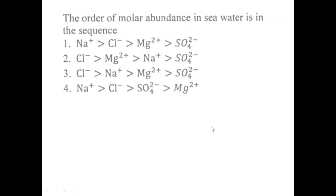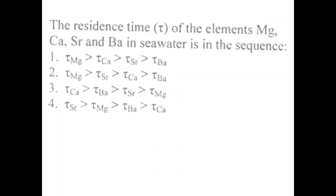If you go through the constituents of the seawater or ocean water salinity, you will come to know that the chlorides are the highest, followed by sodium, then magnesium, and then sulfate. This is what you need to remember, the order of molar abundance. The most abundant are the chloride ions, followed by sodium, followed by magnesium, and then the sulfate ions. It's an easy question, but you should remember this information.